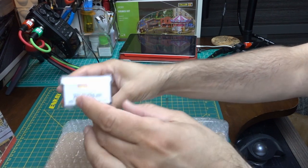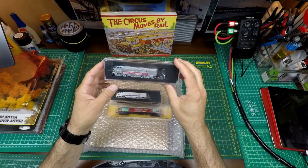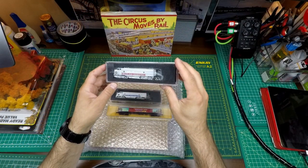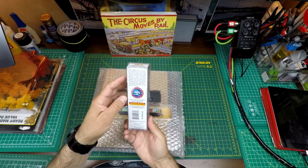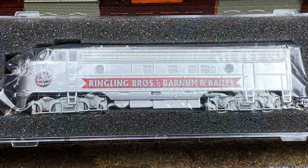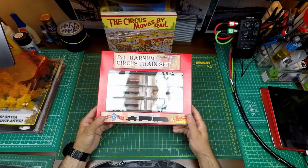The next item is also a Ringling Brothers FP7 powered locomotive, and it was also released in June of 2011. This locomotive is silver with a red stripe and white lettering. The final item is definitely the most eclectic of the bunch.